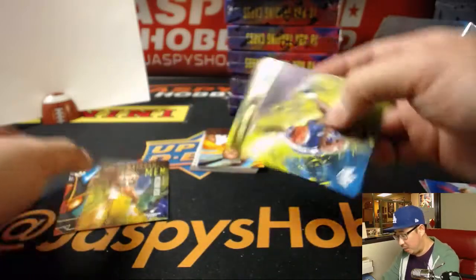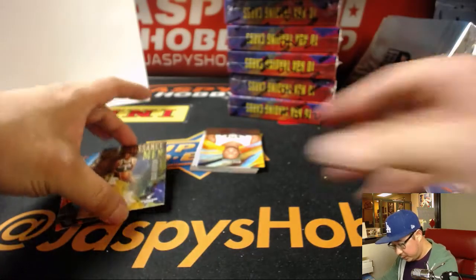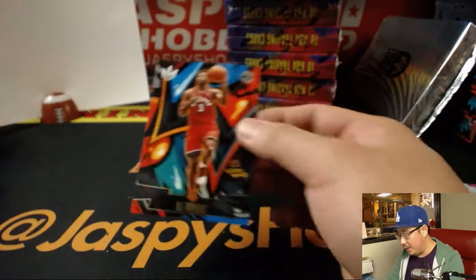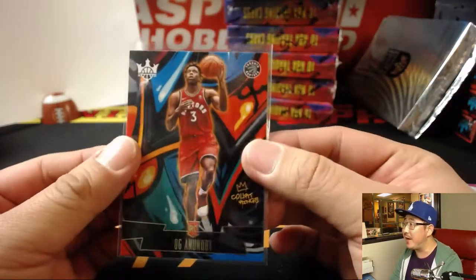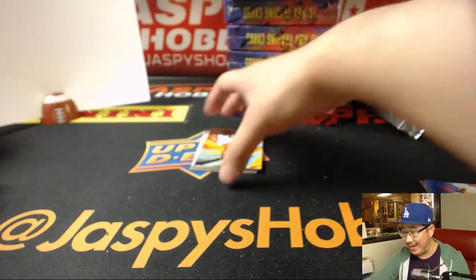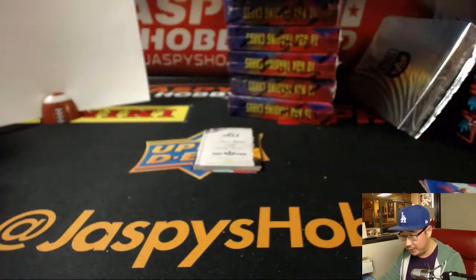Dirk Nowitzki, nice Markelle Fultz. I think these level ones still go for a couple bucks too, which is great. Renaissance Man, Oscar Robertson. And Anunoby, nice. It's a level three. That should have some decent value there. That goes to the Raptors. That'll be for the Atlantic. That'll be for Dennis. And we got Kyle Lowry, portraits, 20 out of 25. Nice Kyle Lowry. Another one for the Raptors and the Atlantic.